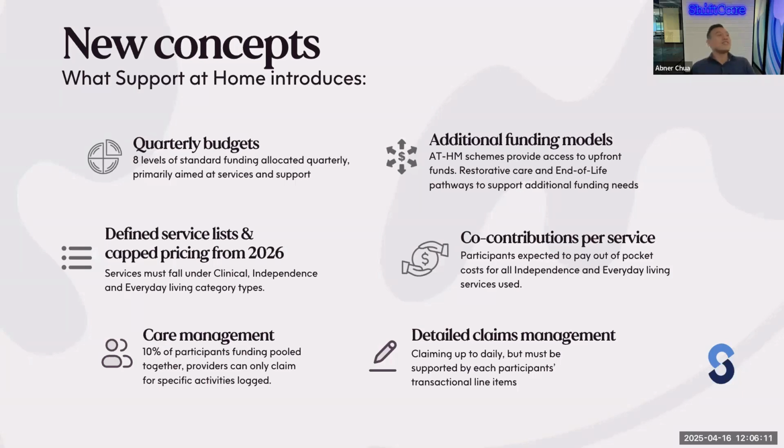With Support at Home, we have AT-HM, or Assistive Technology and Home Modification funding schemes, which access bulk upfront funding, because the quarterly budgets are now aimed more at the standard services that you run regularly with your client. Then there are additional pathways, restorative care and end of life, that provide additional funding supports for those specific requirements. We know that with Support at Home, there are co-contributions expected for participants, so there's more expectation around collecting out-of-pocket costs directly from participants.